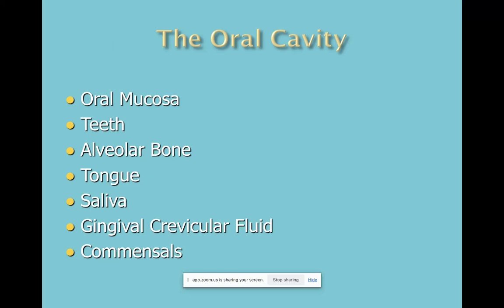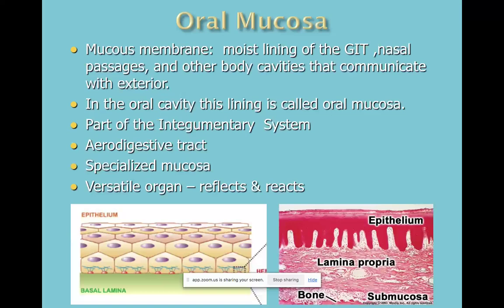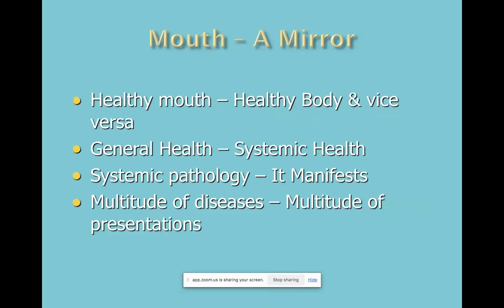But what we need to remember is that the oral mucosa does not exist by itself. The teeth, the alveolar bone, tongue, saliva, gingival crevicular fluid, which contains immunoglobulins, and the various commensals, the good bacteria of the mouth, are all there. So you know the histology of this, and when there is a reaction or a hyperplastic growth, when something has gone wrong with the epithelium, it all shows in the mouth in various forms of healthy or unhealthy patterns. So it is a mirror of general health. It is a mirror of systemic pathology.